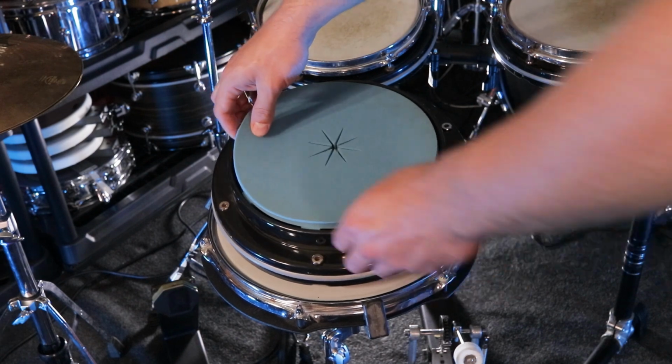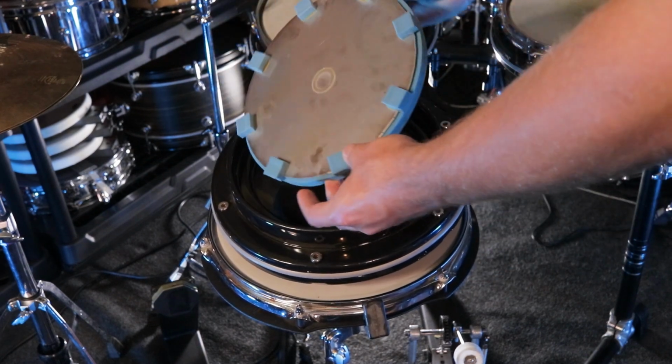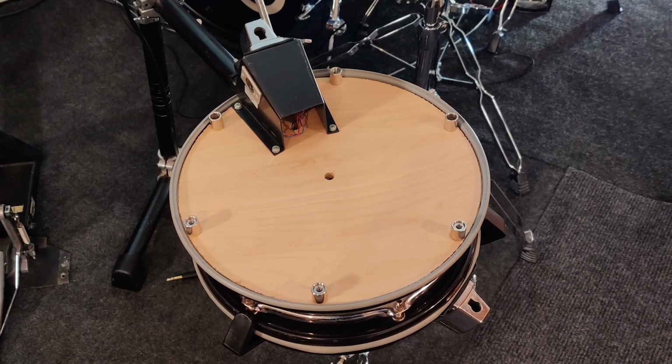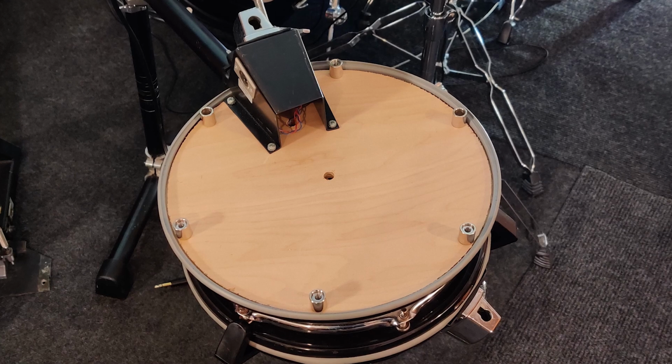If you remove the foam and then turn it over, you'll see that what you're hitting is foam and then a metal plate, and then a bunch of little foam feet on the bottom of it. The trigger is a standard piezo just like what we're using today. If you flip the pad over and then remove the bottom shell, you'll see that a wooden plate is what makes up the frame of this pad.